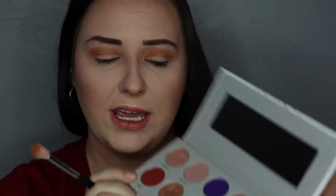And it's making my eyes look more green today, guys. Sometimes they're brown, sometimes they're green, but today they are green. So let me get this other eye and we'll be right back. Okay, so we are going to dip back into Bling Boss and we're going to go into Sparks right here.